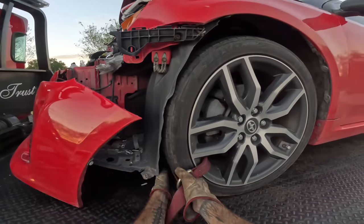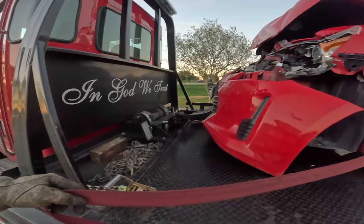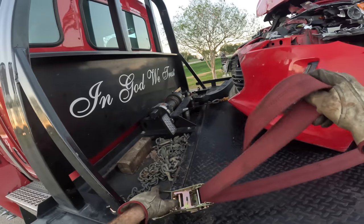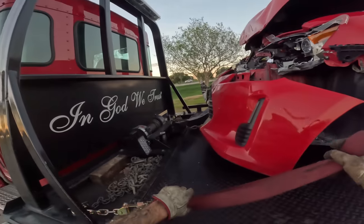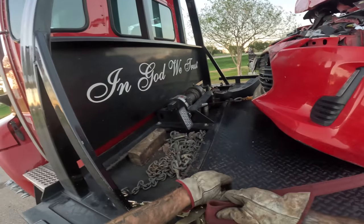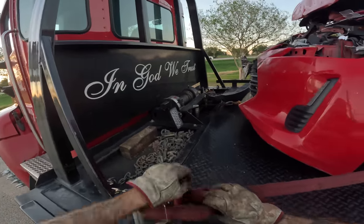Get our 4 points on it as required. Using these Diamond Weave D-ring straps from DG Trucking Supply up in Fort Worth.